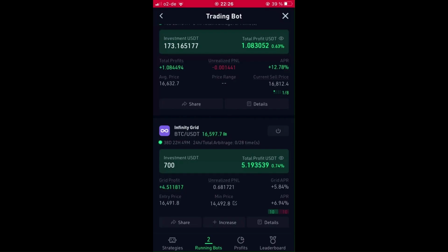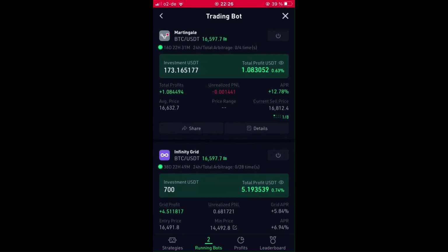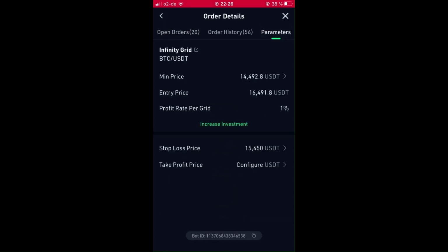In Infinity Grid we invested $700 for an entry price of $16,491. The bot has been working for 38 days. Profit rate per grid is left as in standard settings, 1%. We chose the stop loss price to be $15,450. That's almost 7% below the entry price.